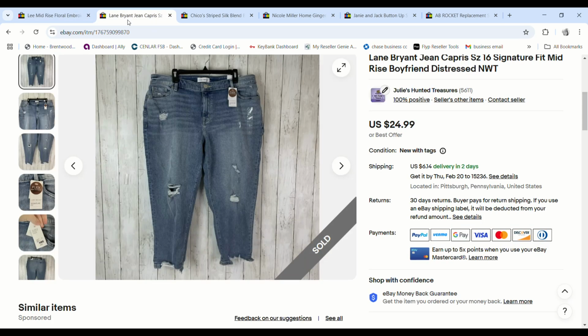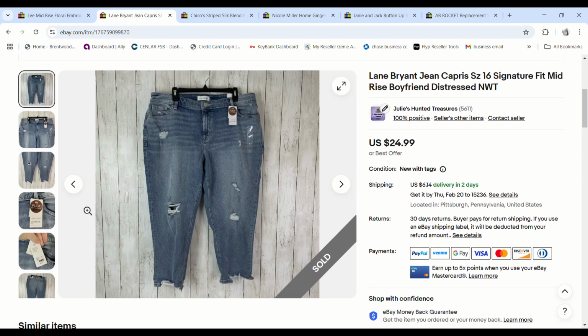And then right after those sold, we sold these Lane Bryant capris. I was laughing. I was like, is it summertime? And everybody knows it now. These sold for full price of $24.99. We paid $2.50 for them at the bins, and we made a $17.10 profit.